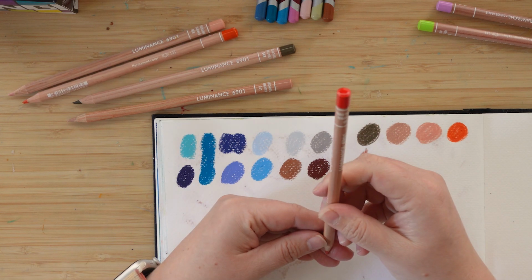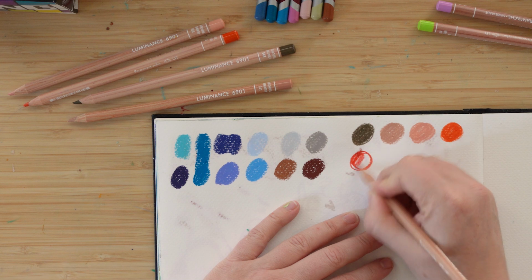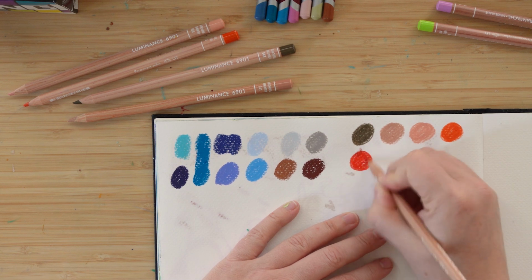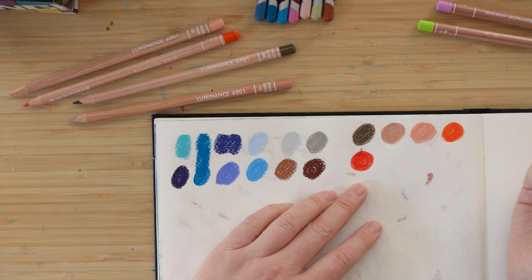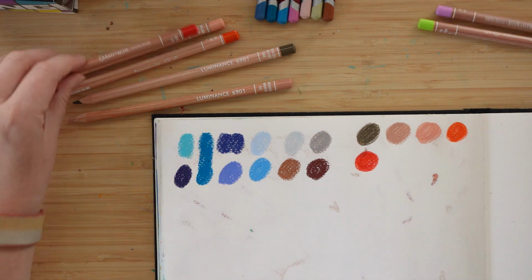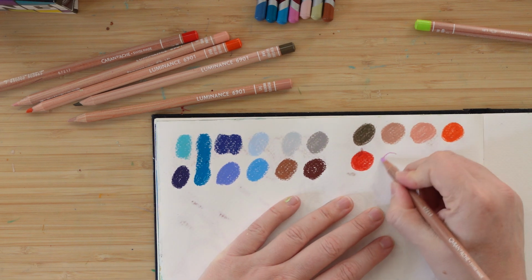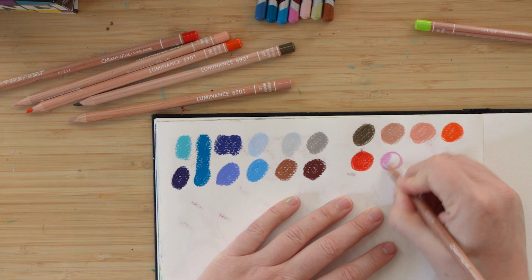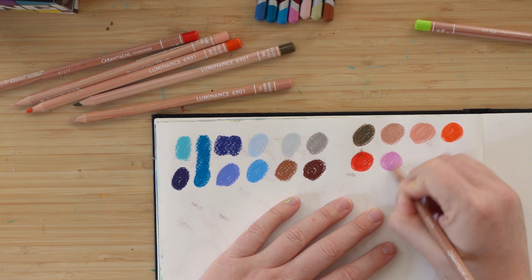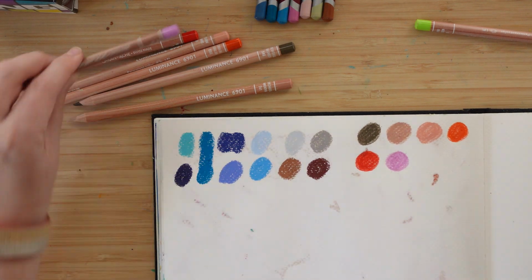This red, I kind of wanted a red that was very red, because I have reds that are more pinky or more orangey, but this one does seem to be quite a red red, fire engine red. This one's called Permanent Red. Then I got a pink that's a bit like a lilac, because I don't have a pink that's like this. I had more blush pinks or coral pinks. This one is Ultramarine Pink.